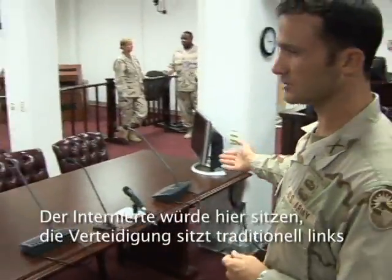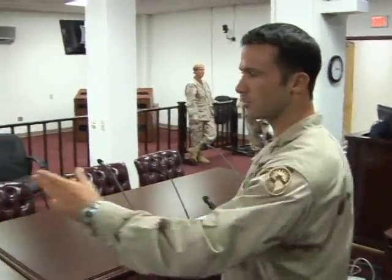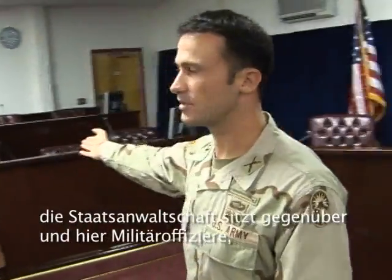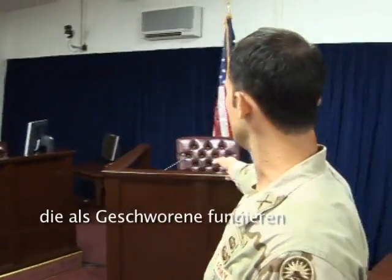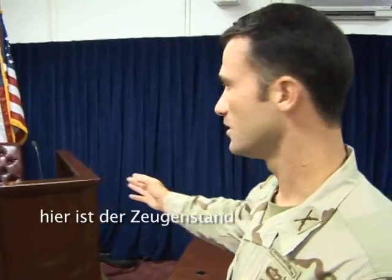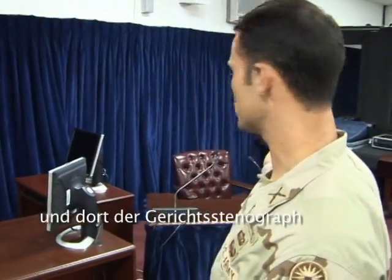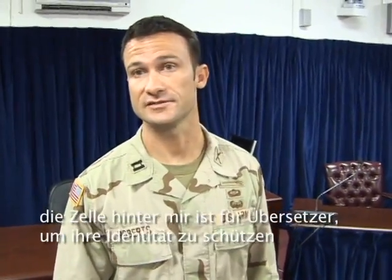The detainee would sit here. Traditionally, the defense is on the left, so the defense would sit here with the detainee sitting here. Prosecution sits on the opposite side. Over here are the panel members, which would be military officers that act as a jury. Here is the witness stand. The presiding officer sits here, and the court reporter sits over there. The booth behind me is for the translators to sit in to protect their identities.